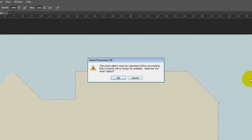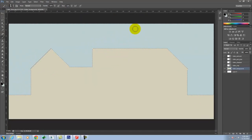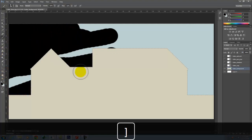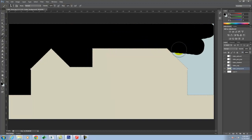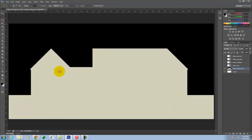Okay, so this does happen sometimes. These are all brought in as smart objects because I did the placement of them. A lot of times when you go to perform the edit, it's going to ask you to rasterize the images, which I went ahead and said okay to. Notice the little placed icon goes away once it's rasterized. And then I will paint this in black so that it's a little bit easier to see what's going on. Just trying to make that higher contrast so you can see what's the background.